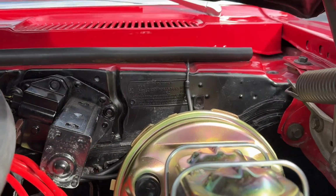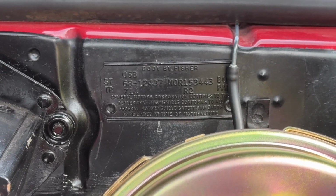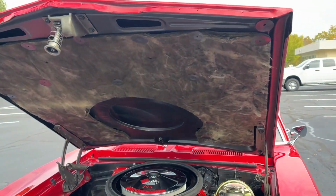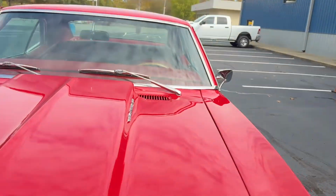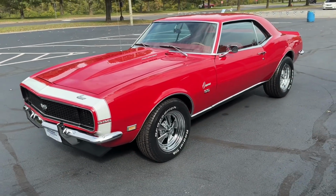I'll show you the trim tag here. You can pause the video right there. You can take a look at that trim tag. It'll show you that it was a red car out of the factory. So, shut the hood here. We'll take one more quick look at the 1968 Chevrolet Camaro RS SS.